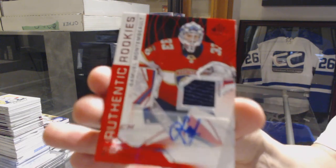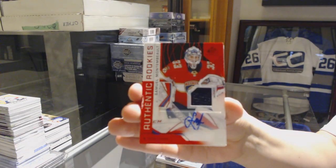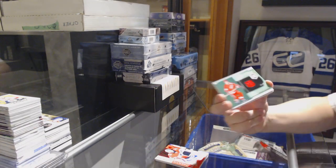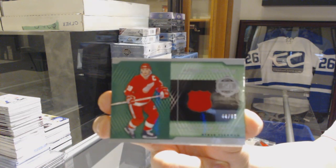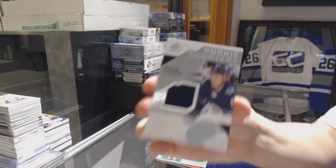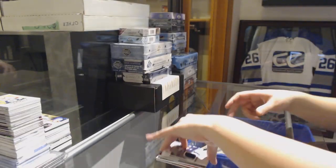Authentic Rookies red jersey auto for the Florida Panthers, Samuel Montembeault. We've got a Piece of History jersey number to 99 for the Detroit Red Wings, Steve Yzerman. A Rookie Sweaters jersey number to 199 for the Jets of Kristian Vesalainen and number to 499 Maxime Comtois, Anaheim Ducks rookie jersey.